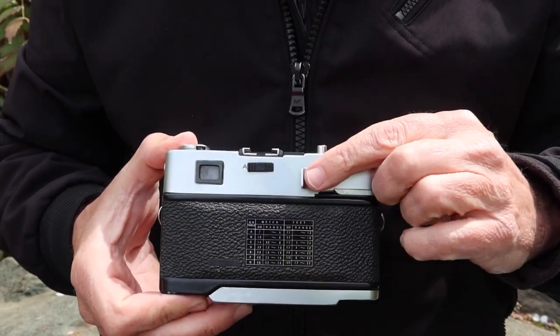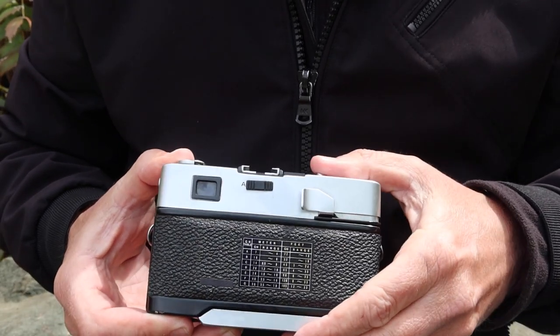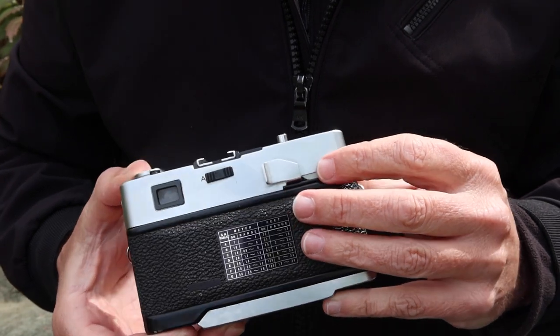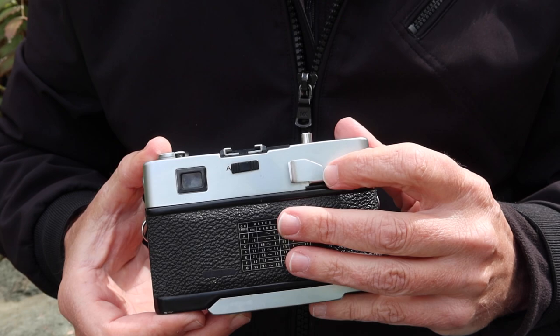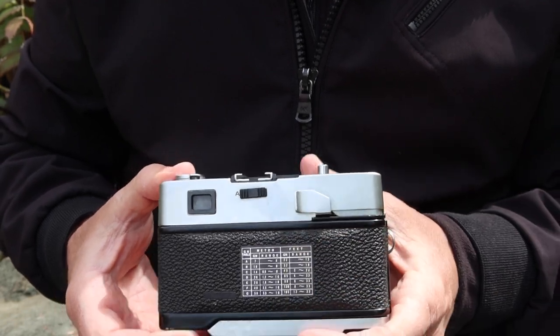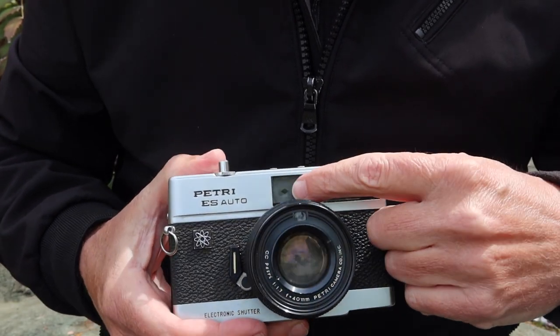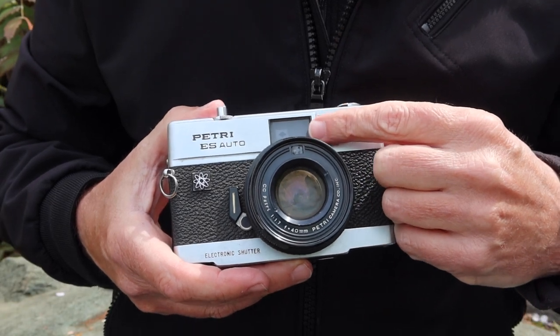Here we have the shutter charging and film winding knob. I don't have batteries in this camera, so I'm not going to be able to demonstrate the sound of the shutter for you, but it's kind of similar to other cameras at the time. Things which remind me of certain Hi-Matic cameras, Minolta cameras, have a similar system on them. On the front here we have the viewfinder window, and here we have a combination window for the rangefinder as well as the frame lines.